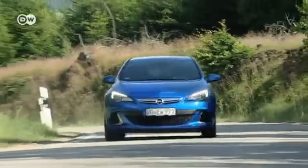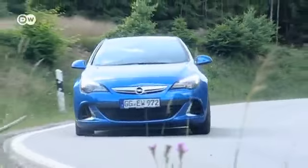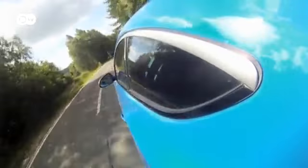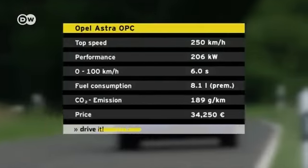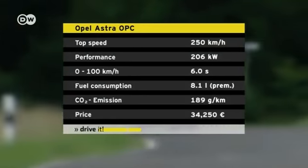This new Astra, which bears the badge of the Opel Performance Center, was intended to fill the gap between the Corsa OPC small car and the Insignia OPC sedan. It covered some 10,000 test kilometers around the Nürburgring's northern loop to fine-tune its various components. And all that testing has clearly paid off. A top speed of 250 kilometers an hour makes this the fastest production Astra ever.